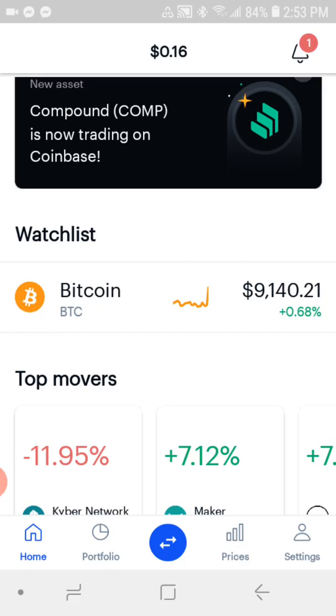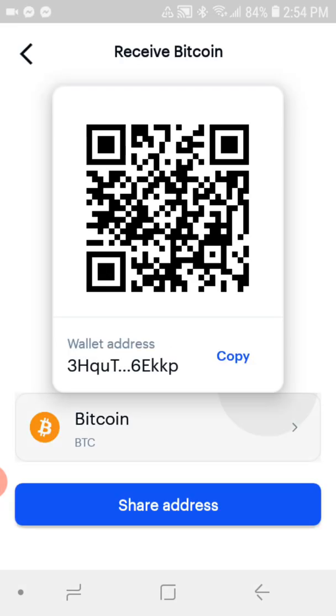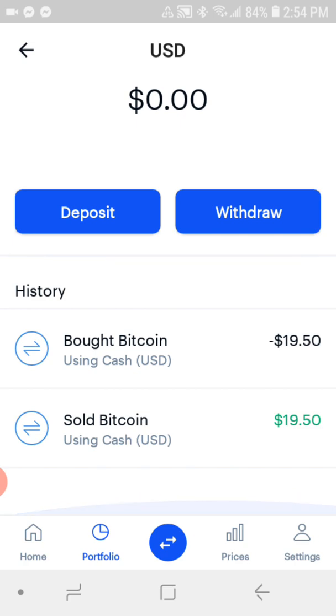So, like I said, you hit receive crypto from another wallet, and then when you hit that, this is your address. You give that to your broker, and they send that to your wallet, and then it shows up down here in your portfolio. All right. You can see I had 1950 in here, and my live account grew $10. It really grew more than that, but I kept my profits at $10.